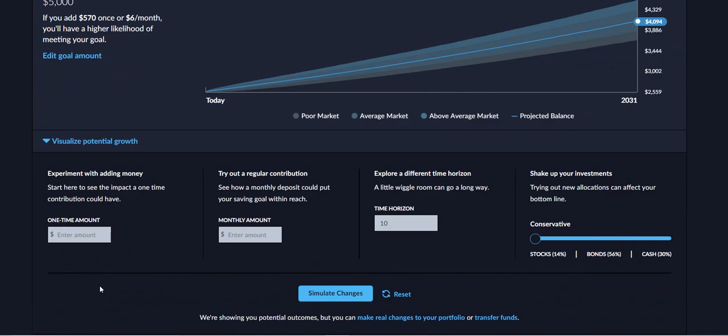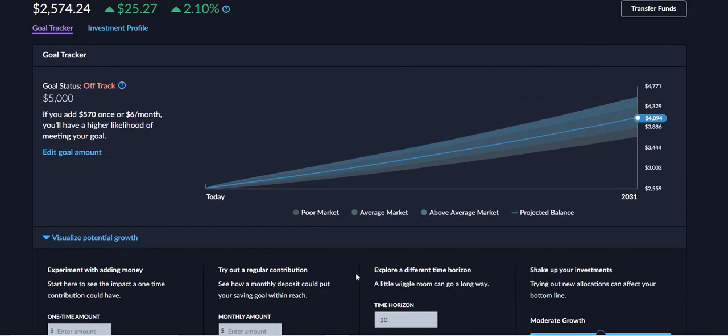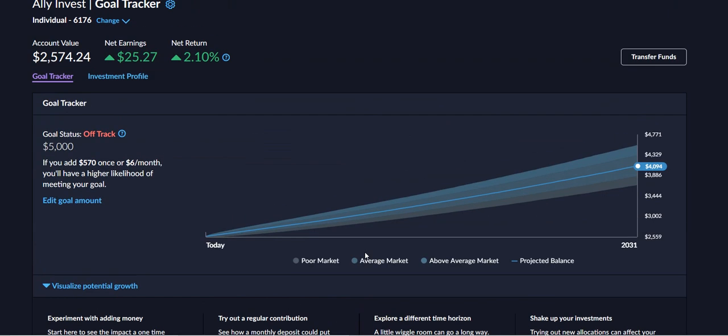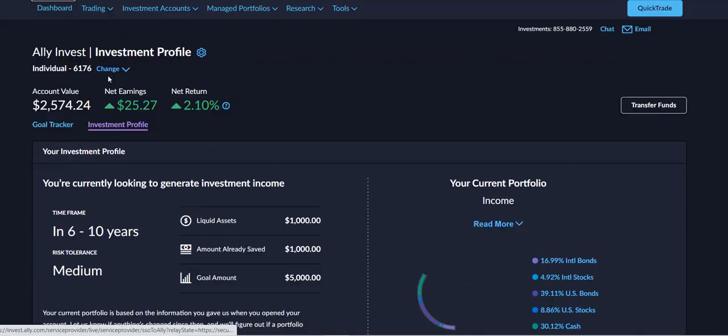Coming down to the visualize potential area, you can put more money in just to see, again, to help you with figuring out how to get to that goal. And you can shake up your investments. Trying out new allocations can affect the bottom line. So I can always just choose a different approach with my actual portfolio, and then I'll click simulate changes to see how that goes, and then I can actually get them to do that based upon my changes. So again, you don't even have to do anything besides come on here, make what you want changed, and then Allie will go right ahead and do everything you want.